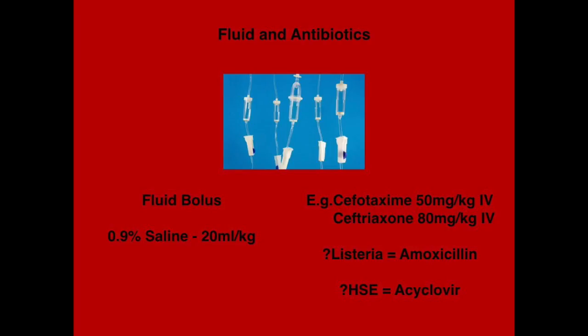Children presenting with fever and shock should be given an immediate intravenous fluid bolus of 20 ml per kilo and immediate parenteral antibiotics, especially if they are shocked, unrousable or showing signs of meningococcal disease. A third-generation cephalosporin is an appropriate initial choice, and for children younger than 3 months, an antibiotic active against listeria, for example ampicillin or amoxicillin, should also be given.